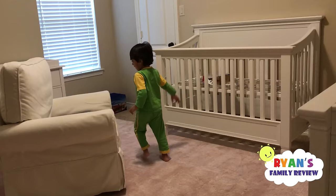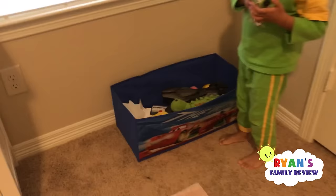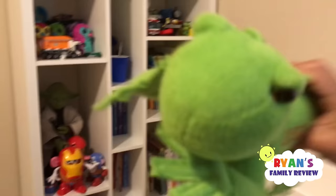So Ryan, how do you feel about moving to a different room so the baby can have this room? Are you okay with it? Yeah, we'll move this. Okay. We are making Ryan a different room. So we still have Ryan's shelf here, but I think we're gonna keep the shelf here for the baby and get rid of all this stuff for the baby's shelf.